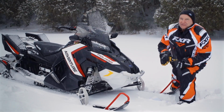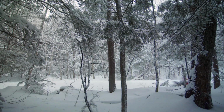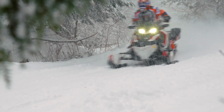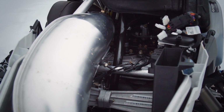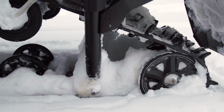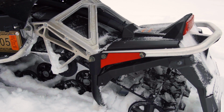But let's get back to the meat and potatoes of this test ride, the Polaris Axis Switchback platform. The Adventure is a nicely optioned out Axis 800 Switchback, and that is, as they say, all good. This engine and chassis combo have been rocking the market since they arrived last year. The Axis Switchback is as good a crossover sled as this industry produces. With a 1.352 by 137-inch track out back, this lightened chassis can navigate deep snow with ease.